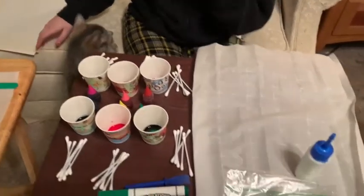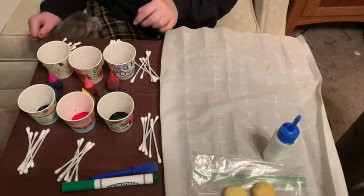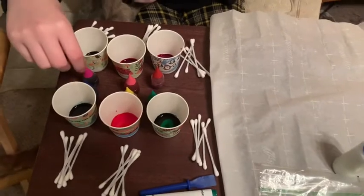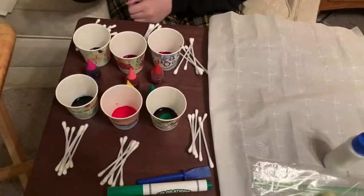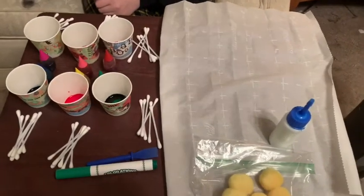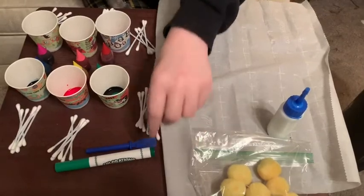We'll use that later. You'll need Q-tips. We're going to make 6 flowers, so I chose 6 Q-tips for each. You need food coloring, and then we put some food coloring in each of the cups. That way we can just use it from there. You'll need a green marker. That'll be to make the stems and the grass later.